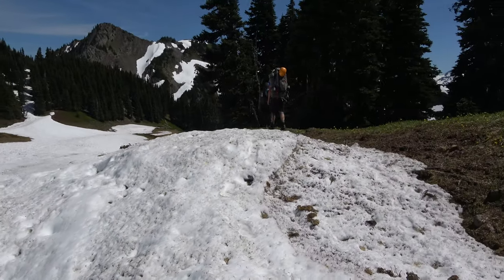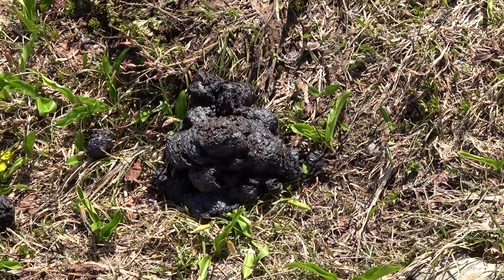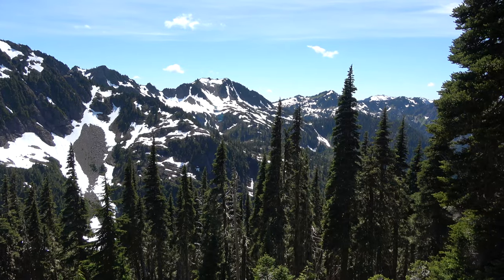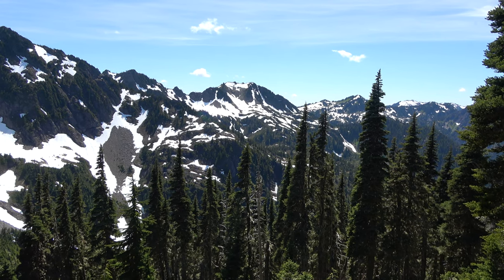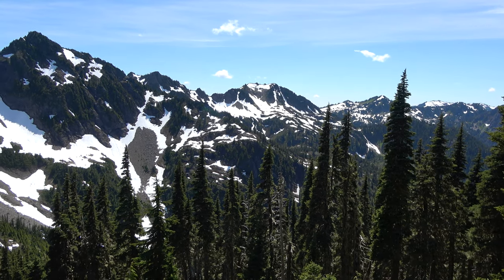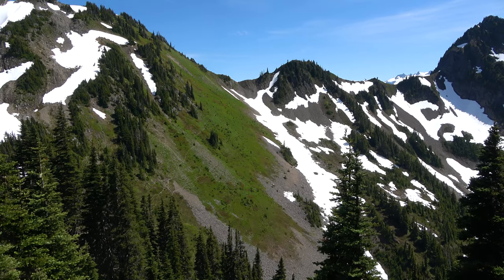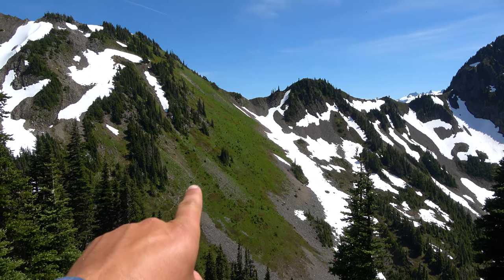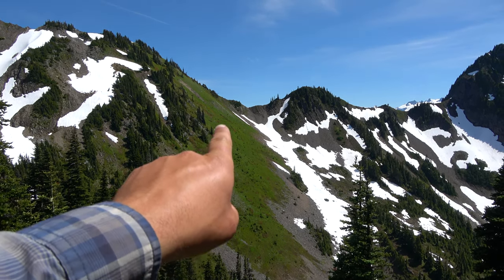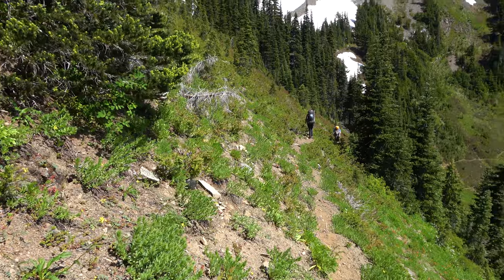The trail is on and off in the snow. Got some big bear scat here. If you ever do it, Andrew, go do it in October. I'll never miss the beautiful hanging gardens. So we're gonna be dropping down, getting on this trail right here and go up this way.